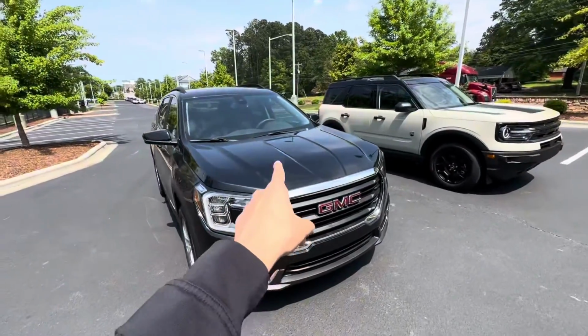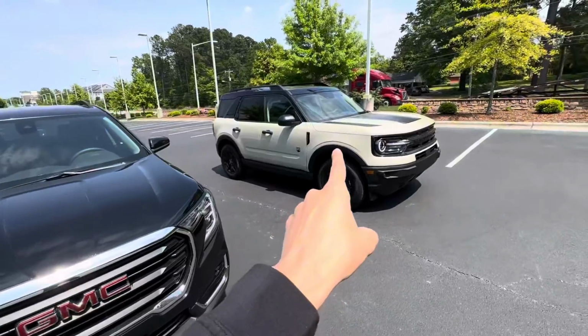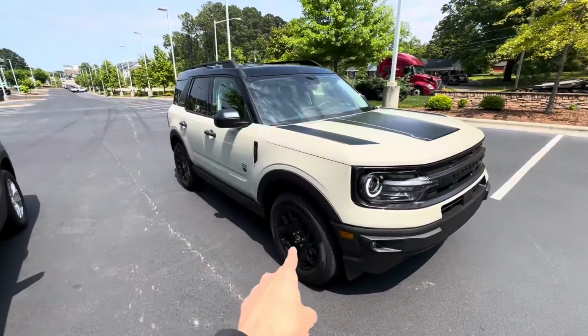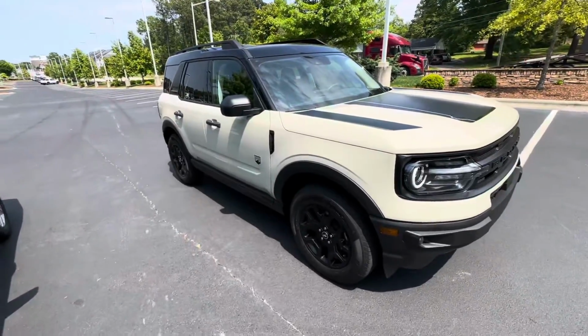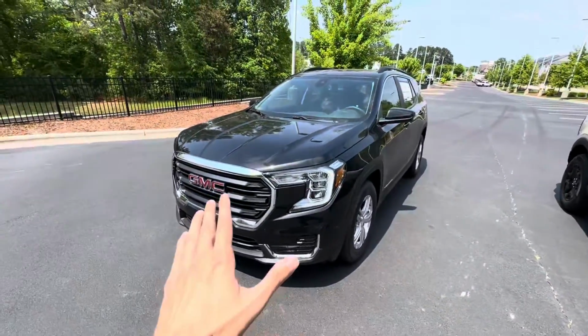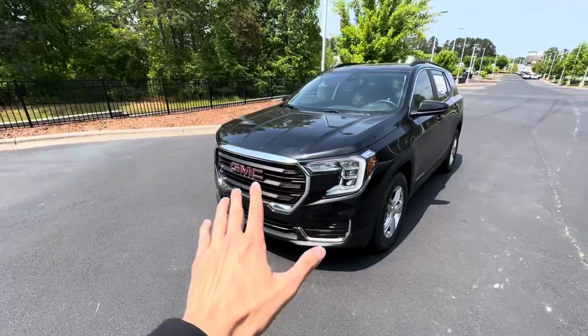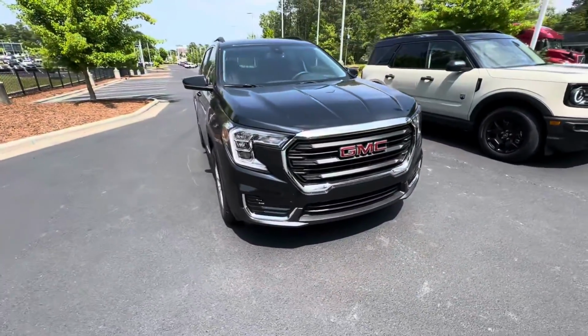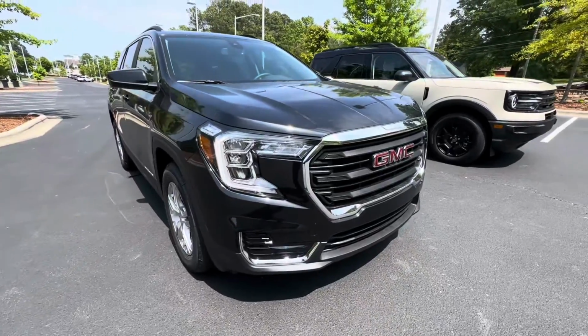This is the GMC Terrain SLE, and this is the Ford Bronco Sport Big Bend. The Ford Bronco Sport Big Bend has the blackout package on it with some nice inside and outside touches, versus the GMC Terrain SLE, which doesn't really look like an off-roader. This vehicle is made to go around town, get groceries, pick up the kids, do stuff like that.